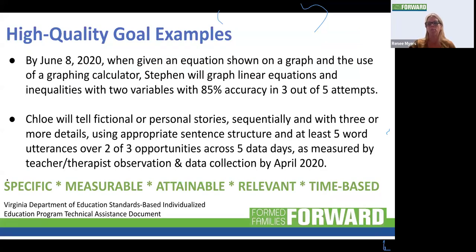Here are a couple of examples of high quality IEP goals from the Virginia Department of Education standards-based IEP technical assistance document. You can see all the components of a SMART goal at work. By June 8th, 2020, when given an equation shown on a graph and the use of a graphing calculator, Stephen will graph linear equations and inequalities with 2 variables with 85% accuracy in 3 out of 5 attempts.